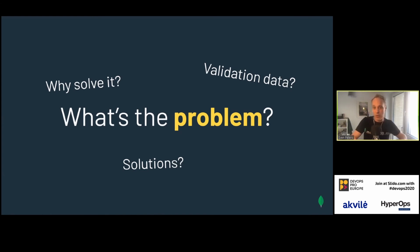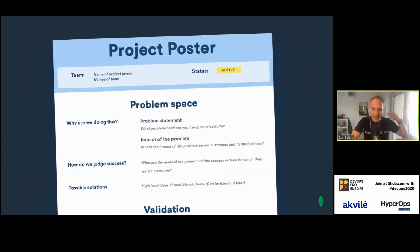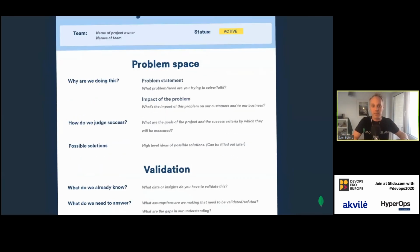What are possible solutions? Just to open your mind, right? At Atlassian, we have worked on a thing called Project Poster. It asks all these questions that you should answer, and it brings the team together on thinking about what is the real problem we want to solve, instead of thinking, oh, this is the solution we need to build, right? So Project Poster, also a linked list.